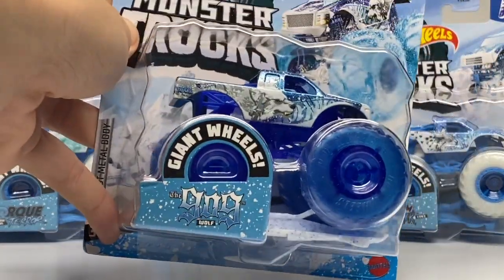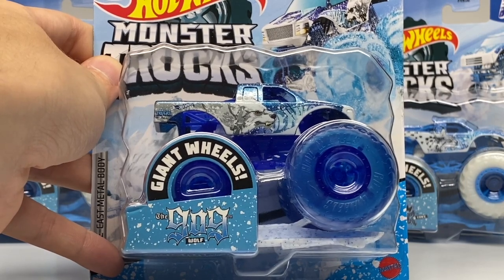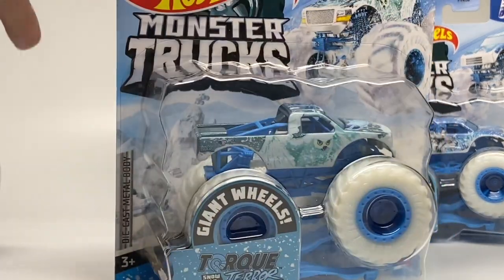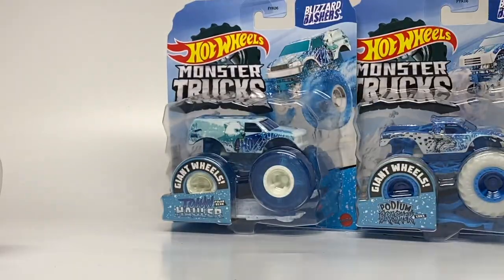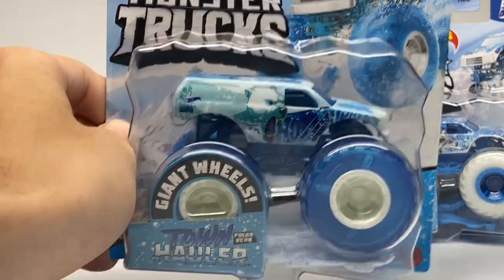And then we have the 909, which is the typical name for an extended cab pickup truck. So 909 Wolf, a wolf right there. And then we have Torque Terra, which is the standard name for a single cab pickup truck, which is a snow owl. The Town Hauler, which is the name for an SUV, is a polar bear.